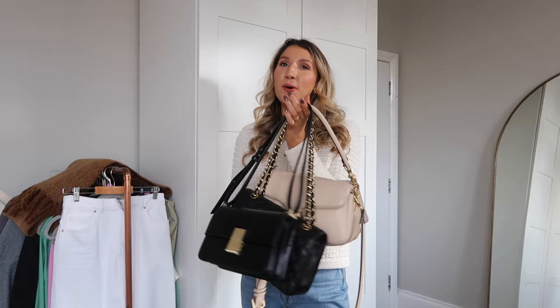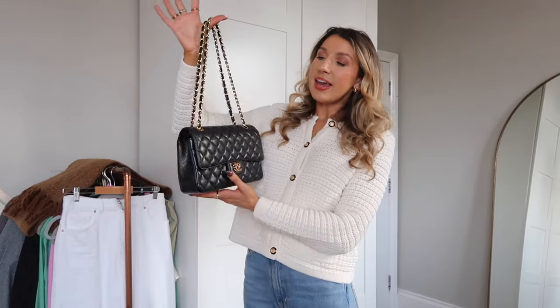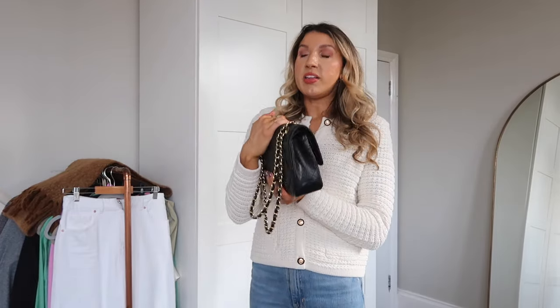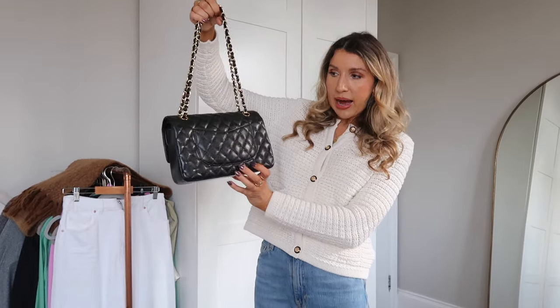Okay, now moving on to bags. I really struggled to whittle this down, but I think these are the ones I would recommend out of my collection. Starting with a classic black bag. I have worn this religiously, and it's a beautiful bag. Again, there's loads of high street beautiful options. Zara are great for classic bags. Also, they dupe a lot of designer handbags as well.